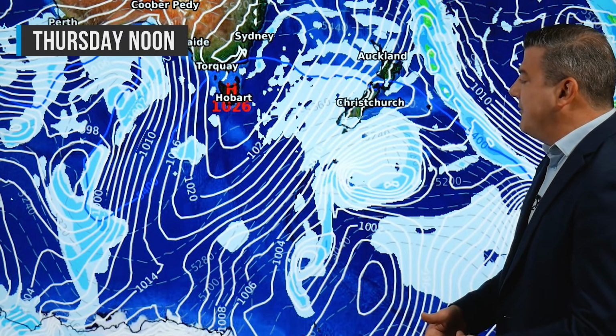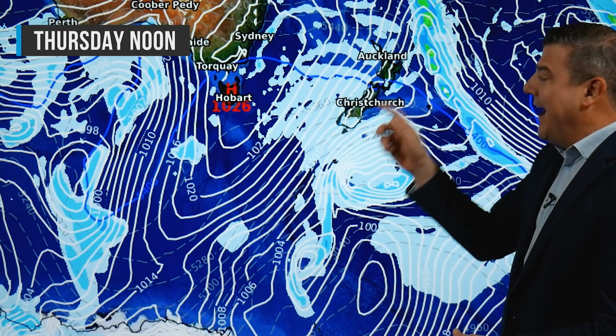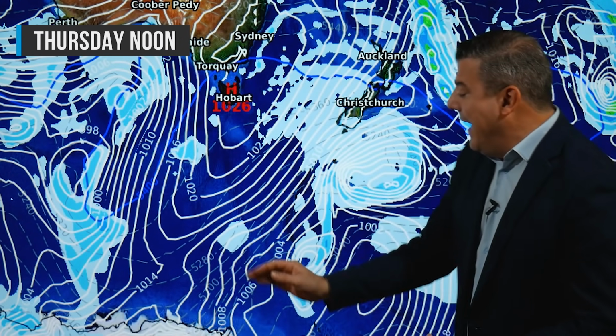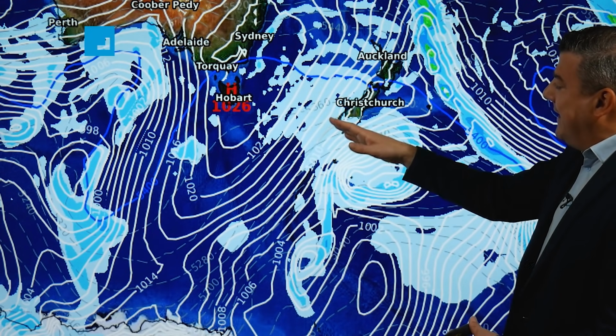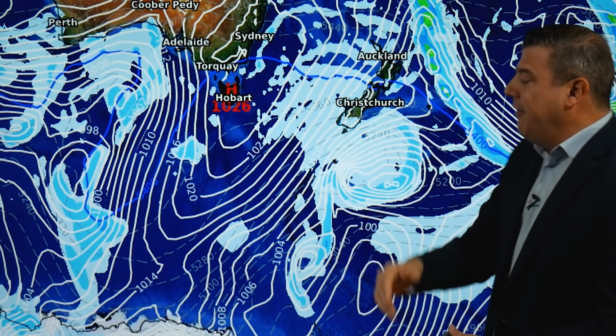So here is the forecast for Thursday. The blue line here indicates that colder airflow out of the Southern Ocean area. The polar portion, this is it here, it does start to move up and into the South Island a little more so on Thursday. So that's what we mean by it sort of comes in these waves.